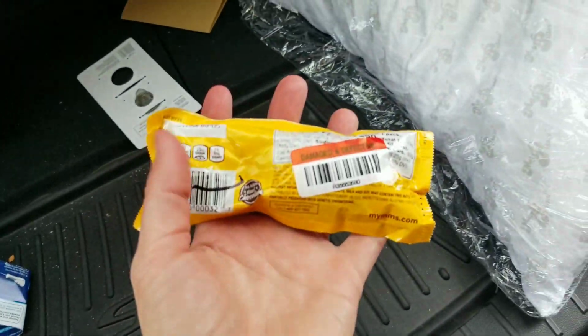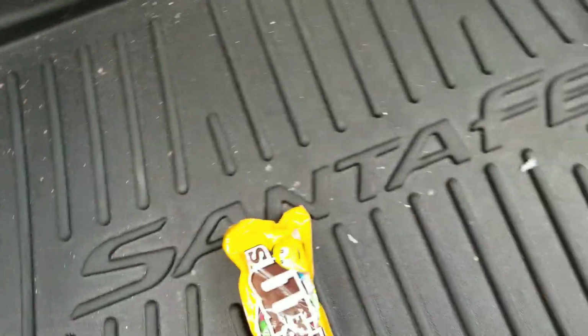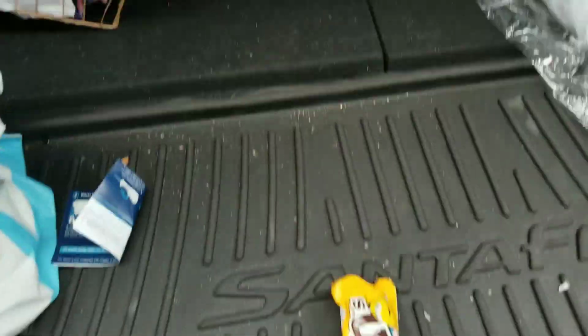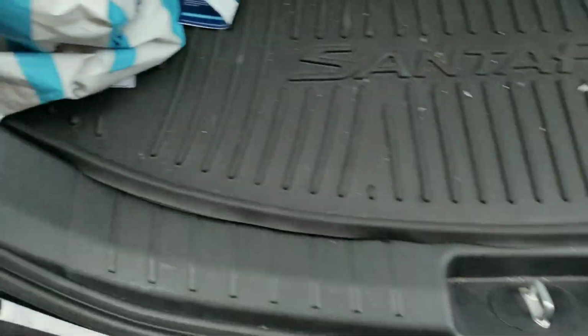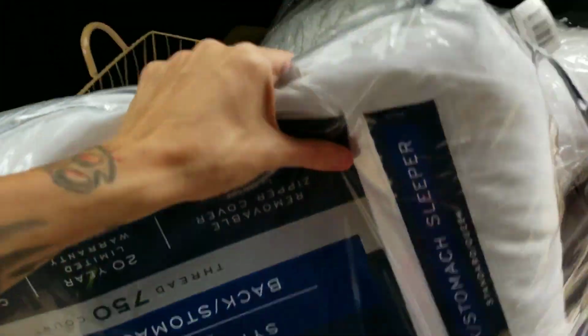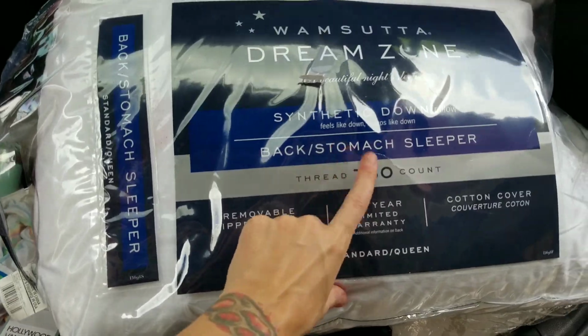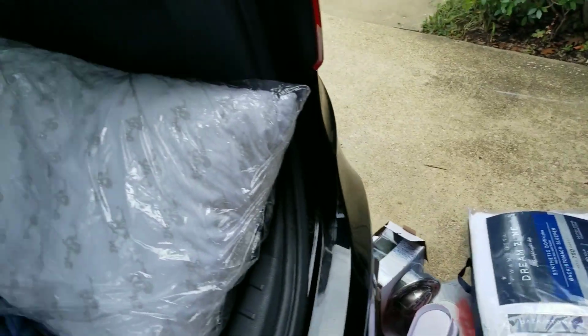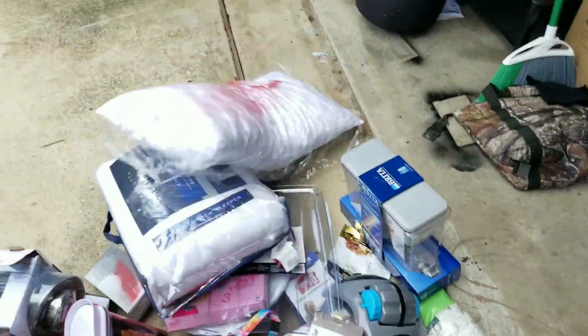Got some M&Ms. A thing for your drain. M&Ms. I've got some more stuff from Five Below. I'm thinking some stuff might have fell down behind the seats. But I got an awesome pillow. And it's for a stomach sleeper, which I am. Awesome. I got another My Pillow. Not a fan of those.